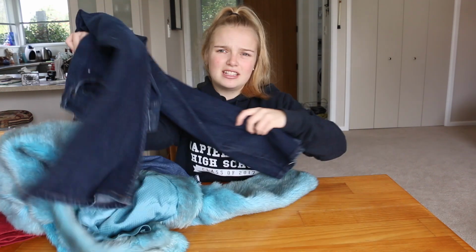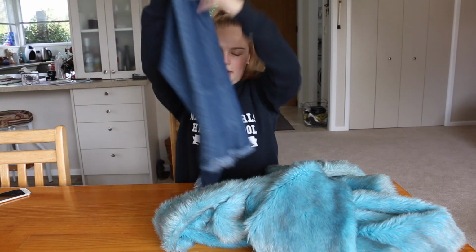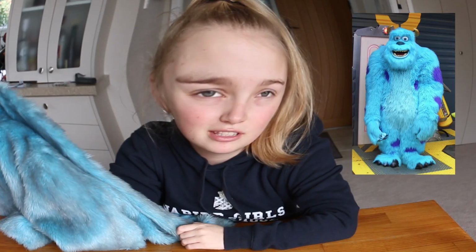So these are obviously the DIY jeans, they're not important. Next, I got this little red denim skirt. I got this skirt, which is too big for me, it's got frills. Then, this. Wow. This is my Halloween costume for the next forever years because I'm just gonna be Sully from Monsters Inc. This was marked for $70 and I got it for $40. Suck my dick. Okay, onto the DIY.